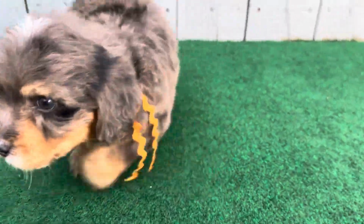Where are you going? Where are you going? Plan for about 10 to 15 pounds full grown for him, and have a coat like his mom.